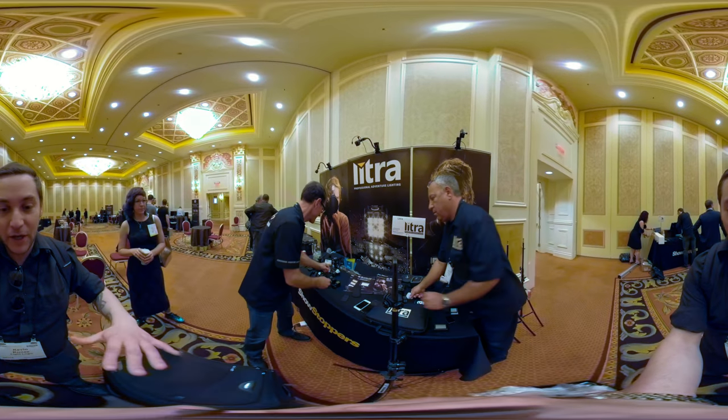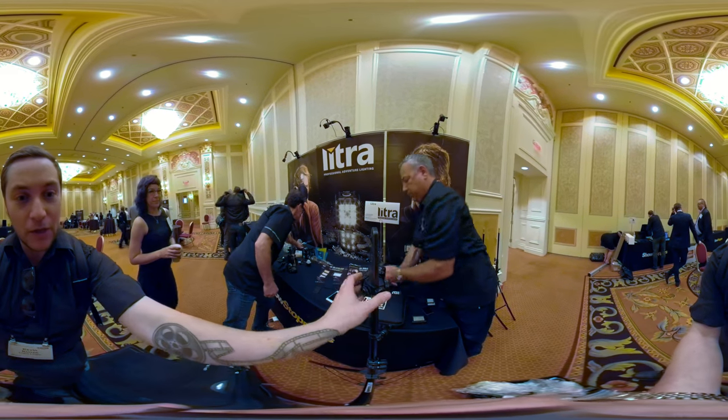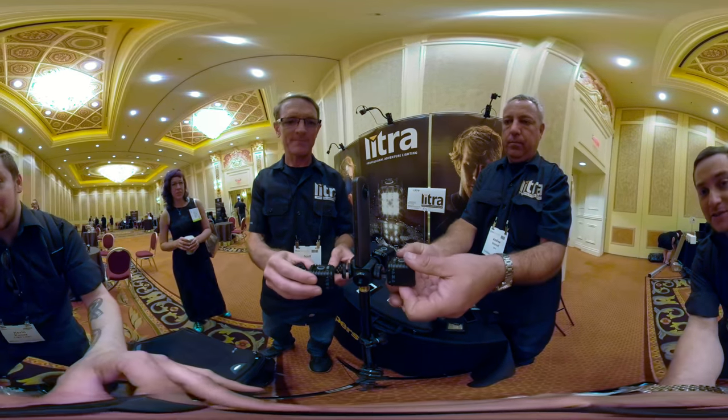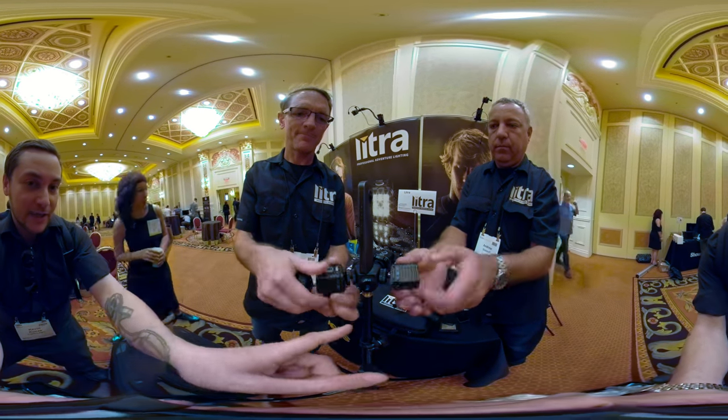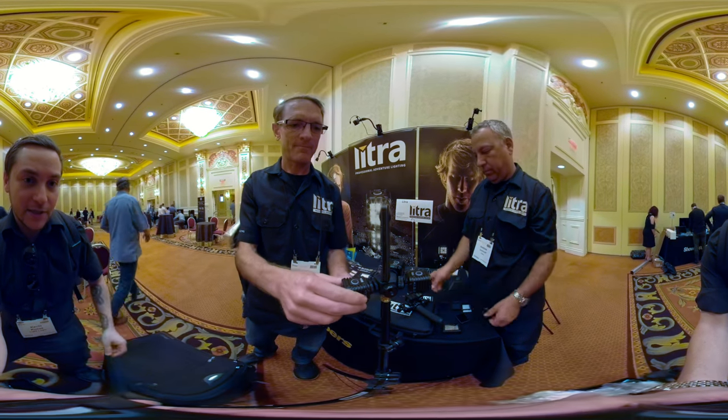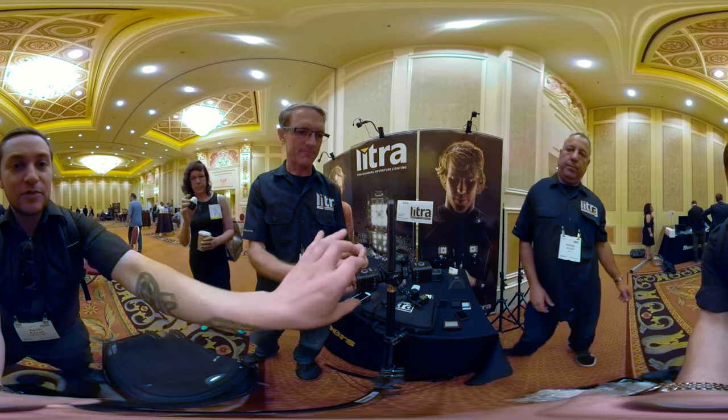So I'm here with Scott from Lytra, and he's showing me this really cool light contraption that they invented for 360 cameras. So you can see here, it allows you to connect via the tripod thread a ton of these lights all around it, and super easy to use.